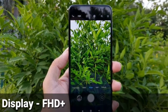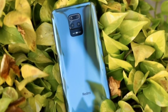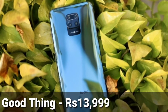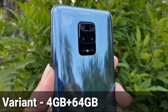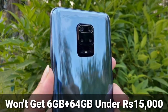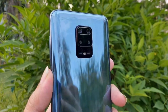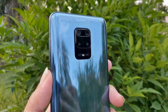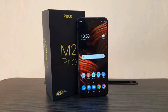In the end of the discussion of this phone, let me show some good and bad things about it. Starting with the good things, this phone comes under 13,999, but at this price you will get only 4GB RAM, 64GB storage. The bad thing about this smartphone is that under 15,000 you won't get a 6GB RAM, 64GB storage device. If you wanna get 6GB RAM, 128GB storage, you will have to pay 16,999 rupees.